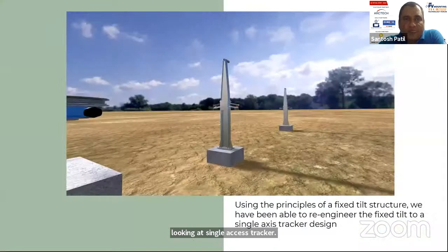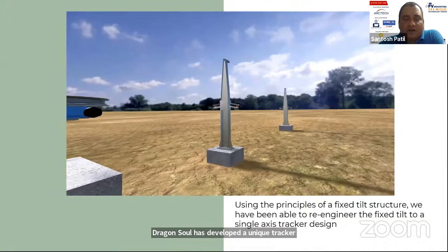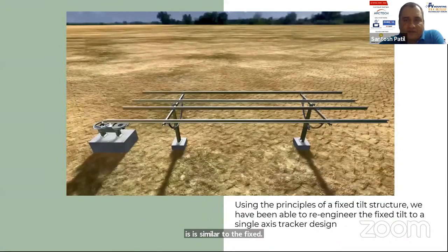Keeping in mind the safest structure, that is the fixed tilt, Dragon Soul has developed a unique tracker wherein multiple tables like fixed tilt, of the configuration either 2x10 or 4x5, are run by a single drive with a patented HALM technology. Since the tables are just 10 meters long and the design is similar to fixed tilt, they are more rigid and have an excellent dampening effect.